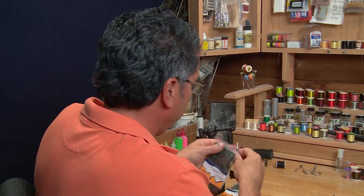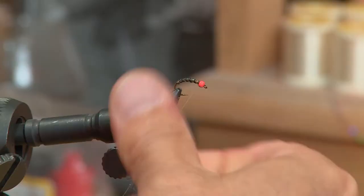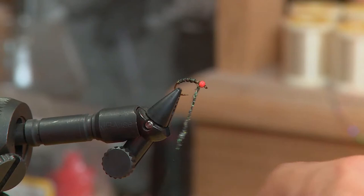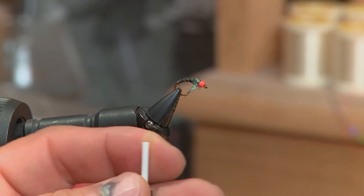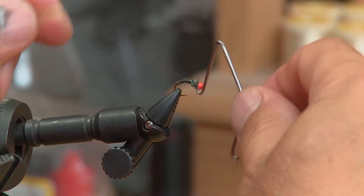Now to finish the fly off, I want to put a small thorax on the fly, and it's just a little bit different color, a little more sparkle to it with this peacock. I'm just going to take a small little pinch. Don't take too much, just a real small amount, and dub it onto your thread. And again, just a couple of wraps. You just want a slightly bigger thorax on this fly, just to accentuate it. Now the thorax is tied in and it's pretty even to the size of the small bead on the front. I'm just going to put a whip finish in to finish off the fly right behind the bead.